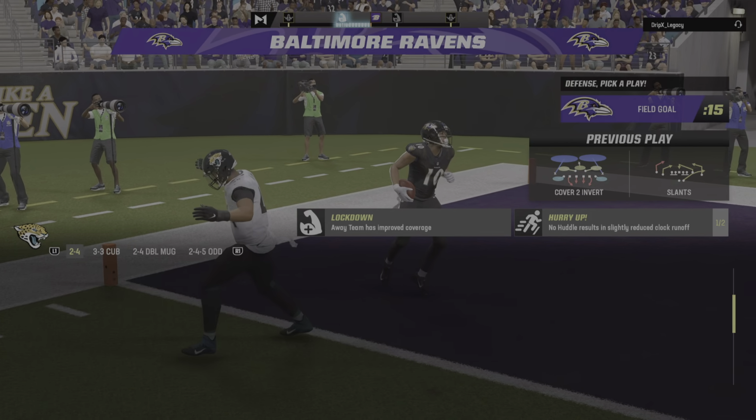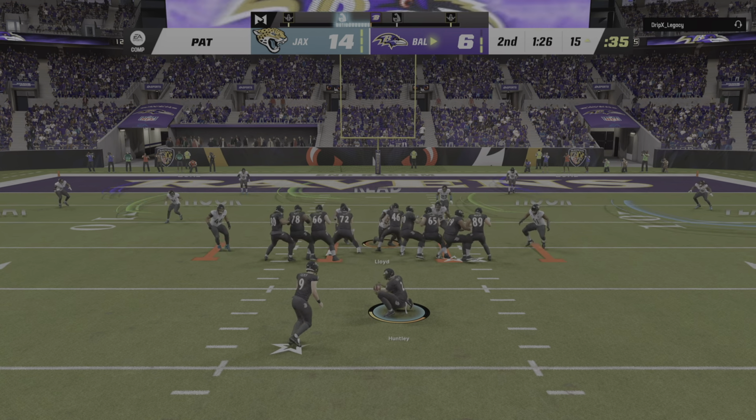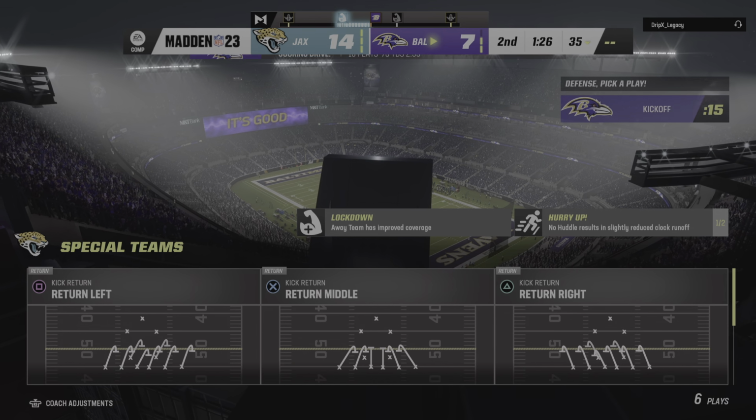DeMarcus Robinson from 3 yards out. And the Ravens have cut it back within a score. Tucker with the extra point, and that'll make our score 14-7.